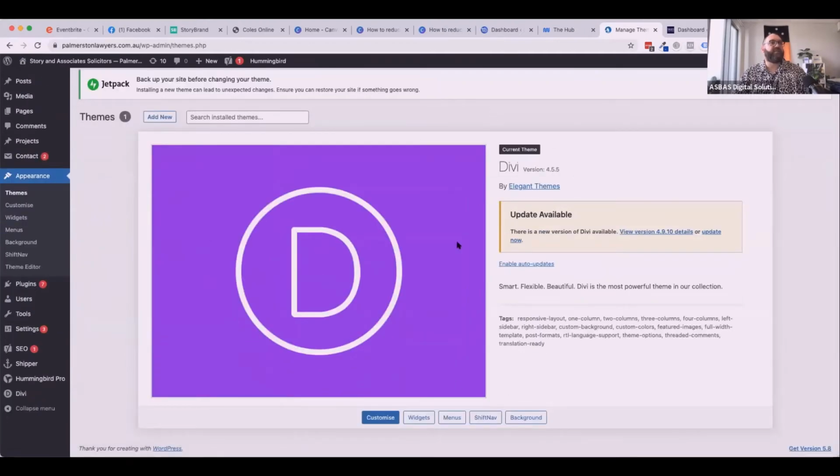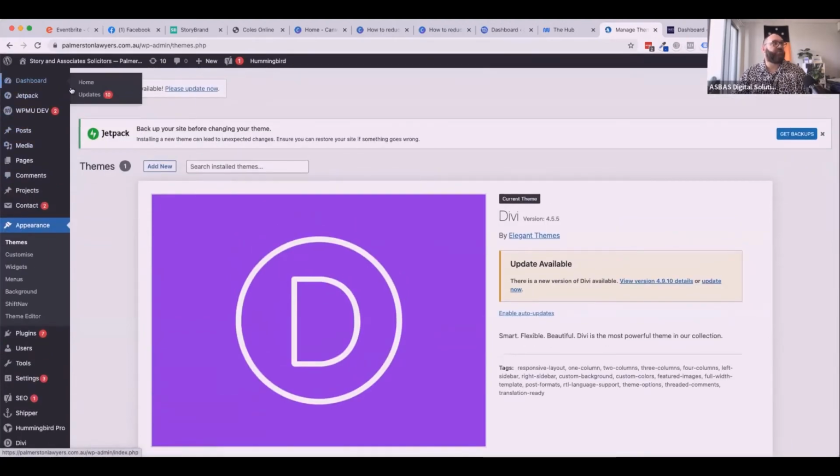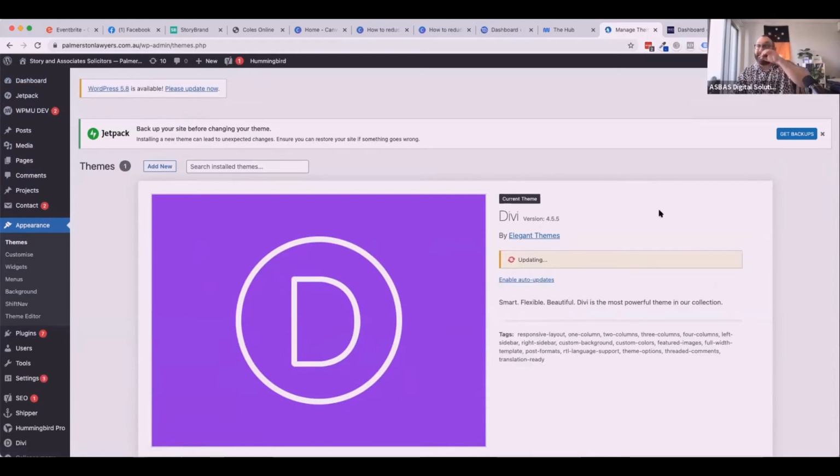There we go. And this one is actually asking for an update. So I can either run the update from here, or I can go back to my updates under dashboard and then updates and do it from there. But let's just run it from here so you can see it running in a different place. So you can run your theme updates from within the themes. This one's running, shouldn't take long.